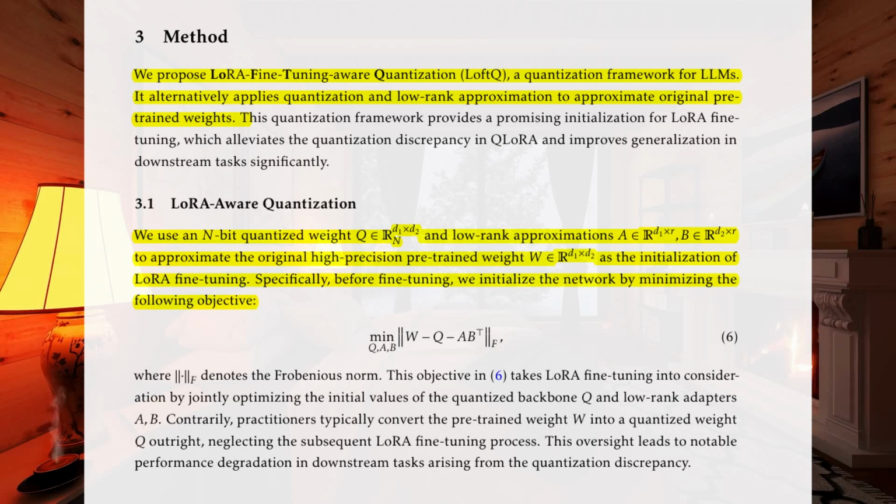SVD, decomposing matrices for low-rank approximation. SVD is a powerful matrix factorization technique that decomposes any matrix into three matrices. U, a matrix with orthonormal columns, capturing the important information about the rows of the original matrix. Sigma, a diagonal matrix containing the singular values, which represent the importance of each component in the decomposition. V to the power of T, a matrix with orthonormal rows, capturing the important information about the columns of the original matrix.